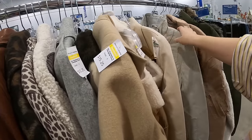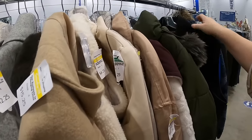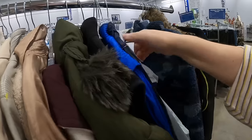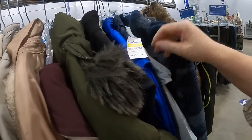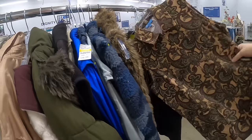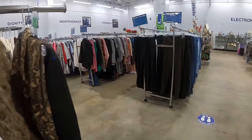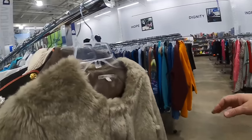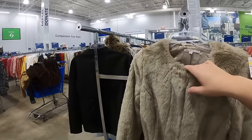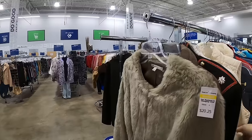You know, I don't buy a lot of clothes, but there might be one or two things that I will take with me, depending on what they are. It could happen. Coldwater used to be a really nice selling ladies brand, expensive. They used to have stores too, but I don't think they sell like they used to.